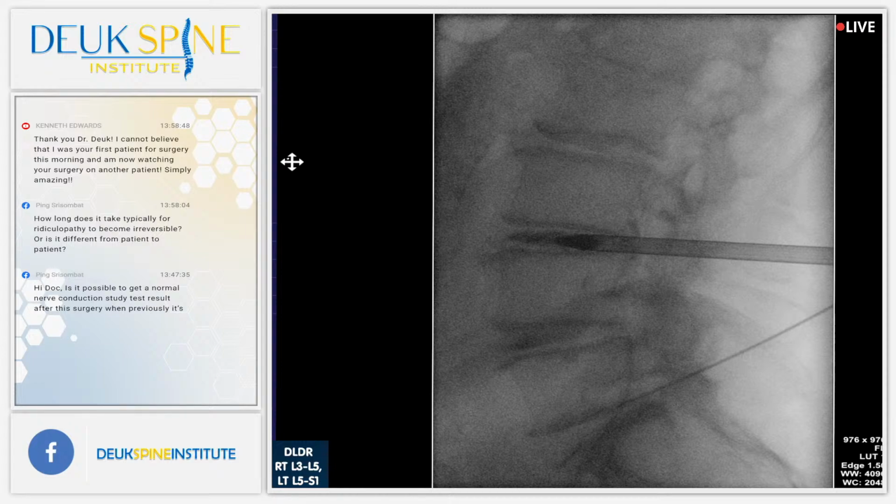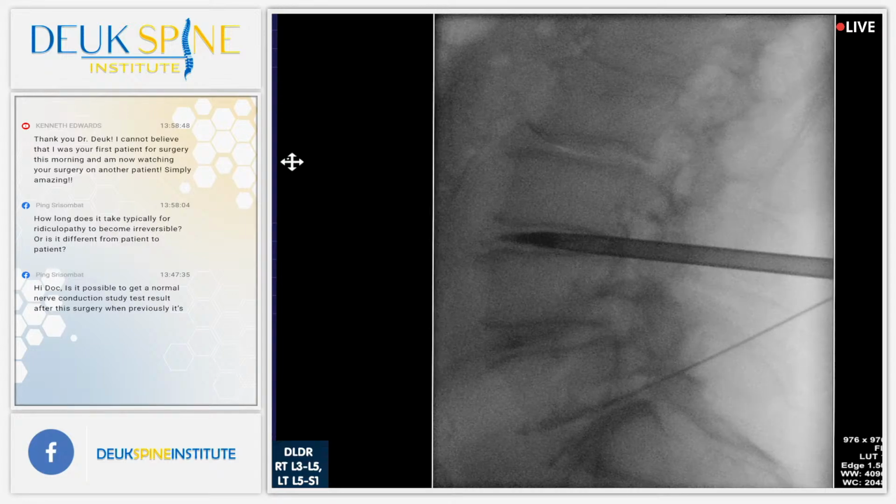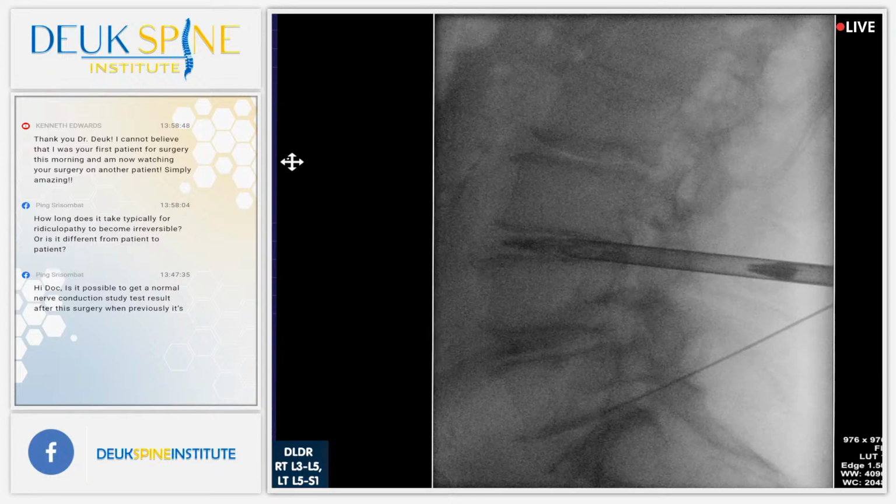Yeah, great question. For those of you who don't know what radiculopathy is, it's basically nerve damage affecting a peripheral nerve versus the spinal cord. We call spinal cord damage myelopathy, peripheral nerve damage radiculopathy, and it's a compressive type of damage where the nerve is being squeezed, as opposed to a chemical damage, which we call neuropathy.